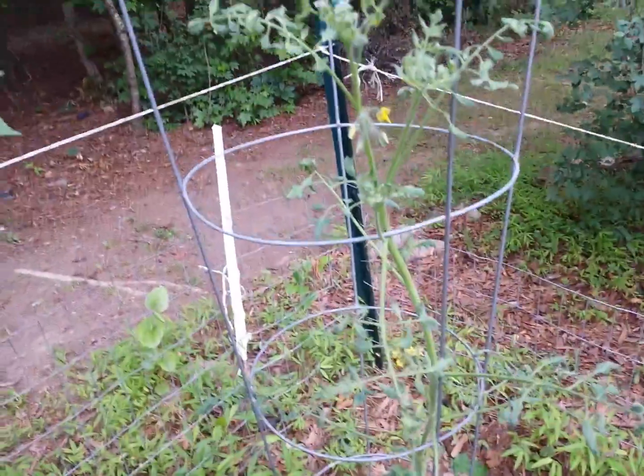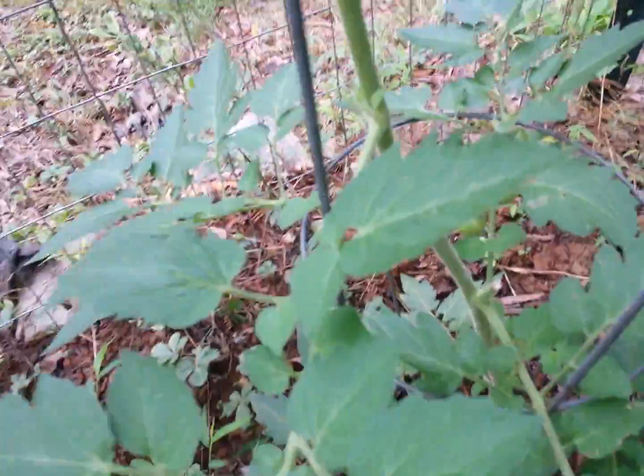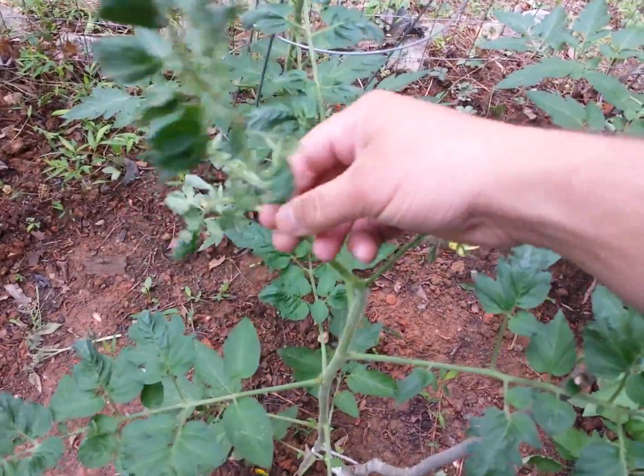This tomato plant's not doing so hot. I'm not sure what's up with it. We've got little baby tomatoes going. Something happened here. I don't know if that'll recover or what.